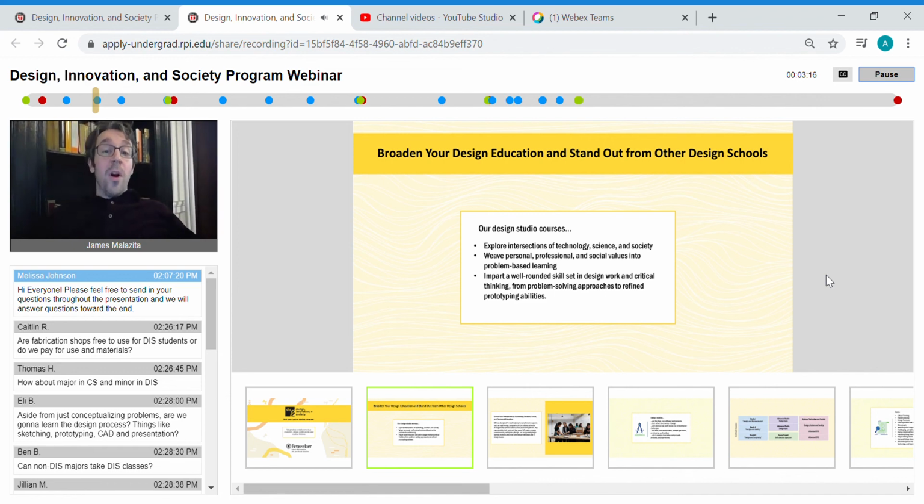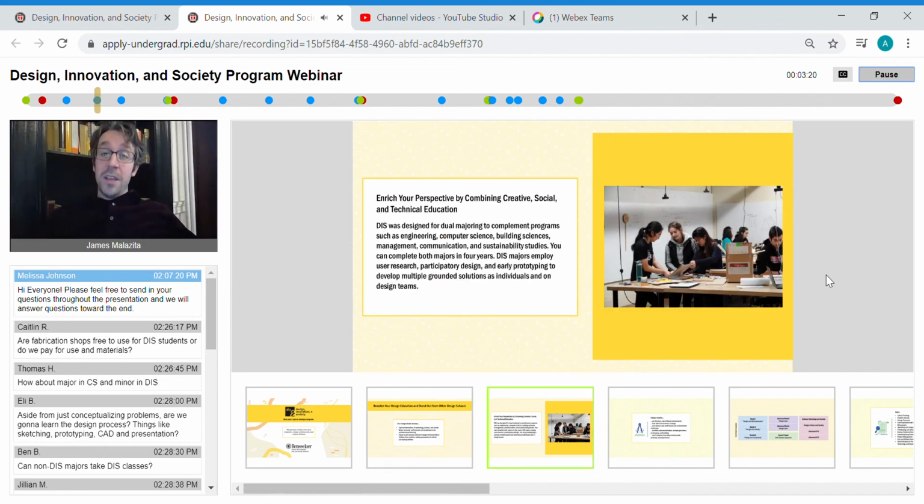We also try to impart a well-rounded skill set in design work and critical thinking. So again, multiple kinds of problem-solving approaches, as well as thinking through how to best conceptualize a problem in the first place, as well as refine prototyping abilities and user testing research.